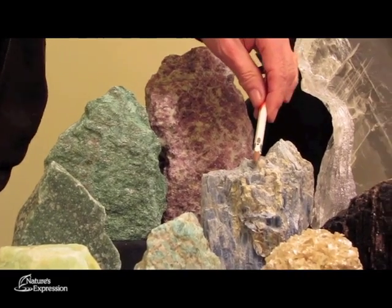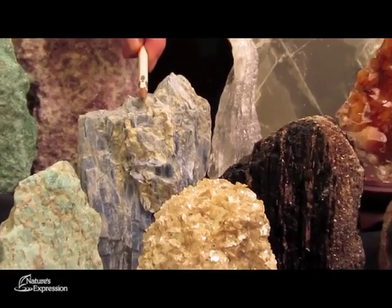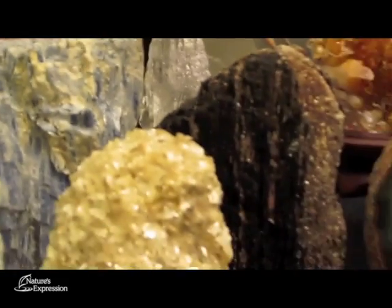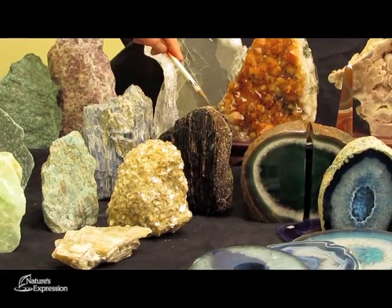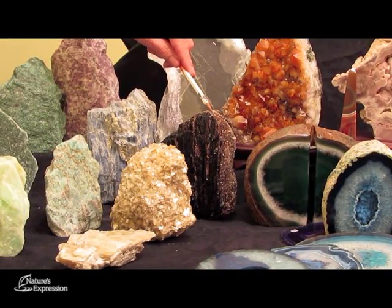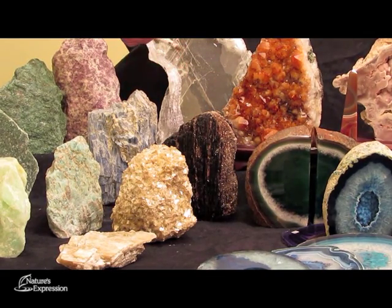Blue kyanite enhances creativity, and it's found within mica mines. This is a very popular stone. It's black tourmaline with mica. You see these little shiny parts on it. And it's really good for grounding and releasing negativity because it is like a mirror.